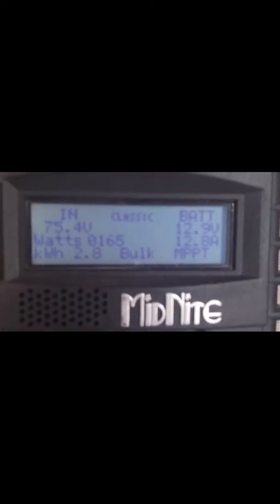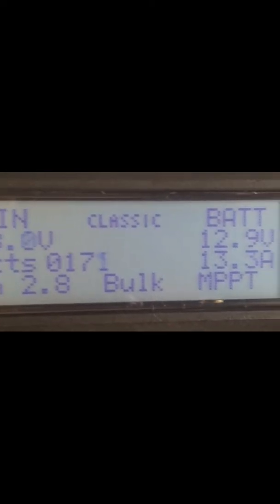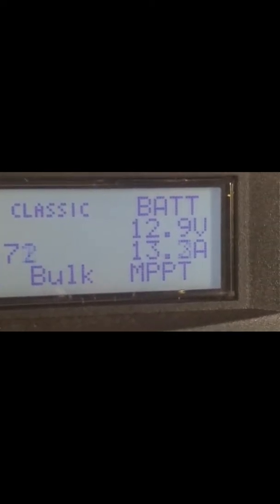Here at the Midnight Classic and see what she's doing. Made 2.8 kilowatts of power today. Is that in focus, folks? There we go. And then what do we got? We got 12.99.